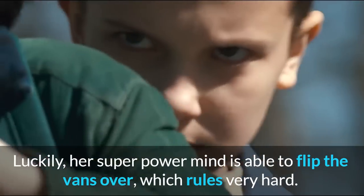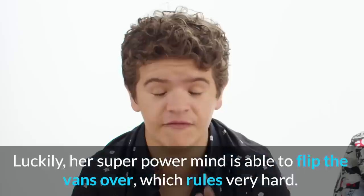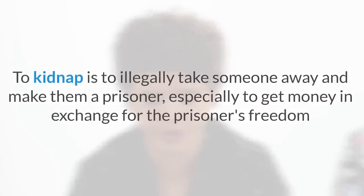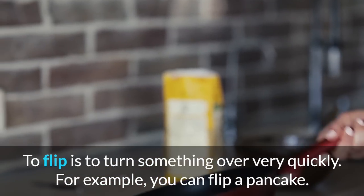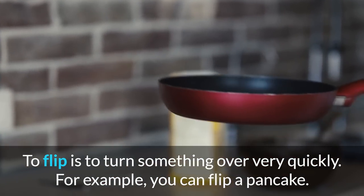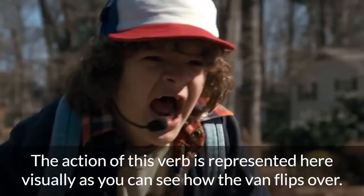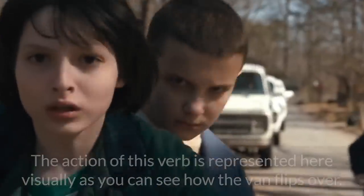Luckily, her superpower mind is able to flip the vans over, which rules very hard. Very, very hard. To kidnap is to illegally take someone away and make them a prisoner, especially to get money in exchange for the prisoner's freedom, or in other words, a ransom, or to get something else that you want. To flip is to turn something over very quickly. For example, you can flip a pancake. The action of this verb is represented here visually, as you can see how the van flips over.